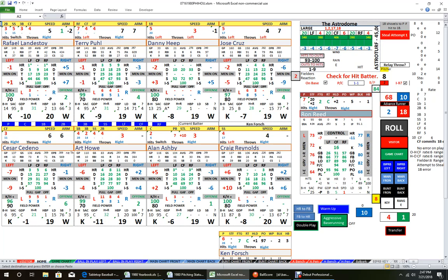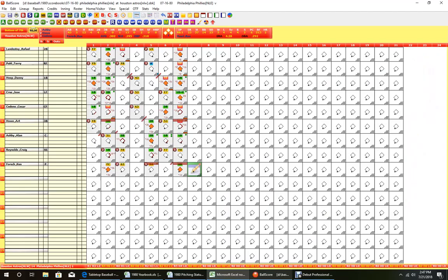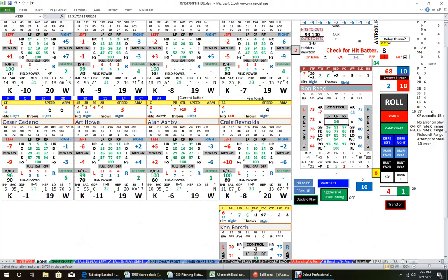The 10 is just out of his range, but the 2 is within Ron Reed's range for a strikeout, and the 18 is definitely covered by the plus 9 from Forsch. So Forsch comes in and mildly strikes out, which is a bonus because now the Phillies have 2 out, and he can actually get out of this without any further damage if he can somehow manage to get Landestoy out. And he cannot do that.